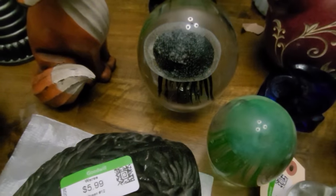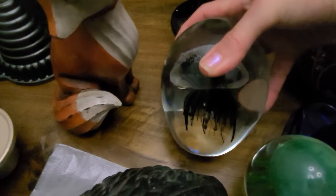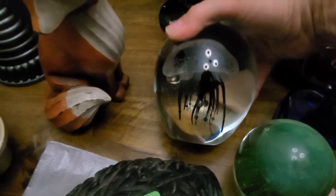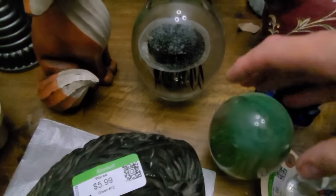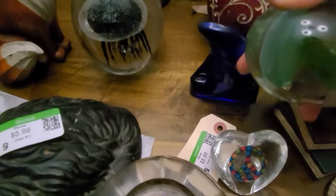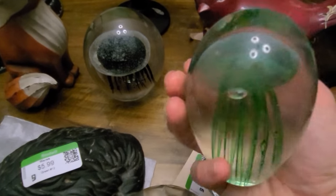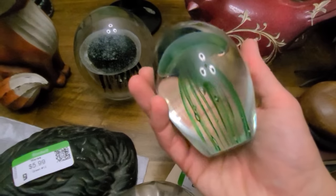Slightly different colors here. This is one I had in my inventory. I brought it down to show you. Found this over a year ago, I think. And this one we found in the baggie today, along with the Cobalt Moon and the Clear Heart for $5.99. Really lovely, no damage.